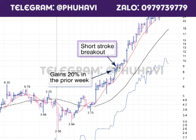So you see this short stroke. Again, it's a big move up in 1 week. The following week, it backs off, doesn't hit new highs in this example, and your spread is very small. The distance between the high and the low in that second week is minuscule when you compare it to the prior week. And the close is ideal. It's closing right at the highs.